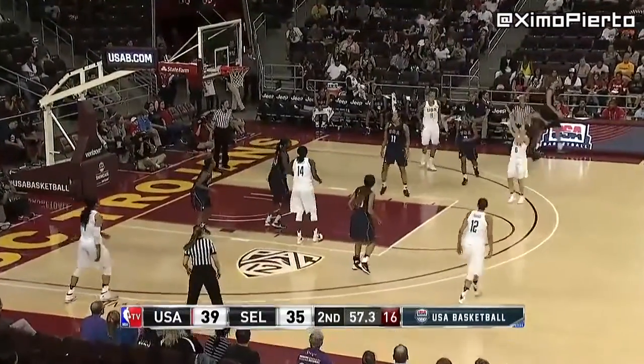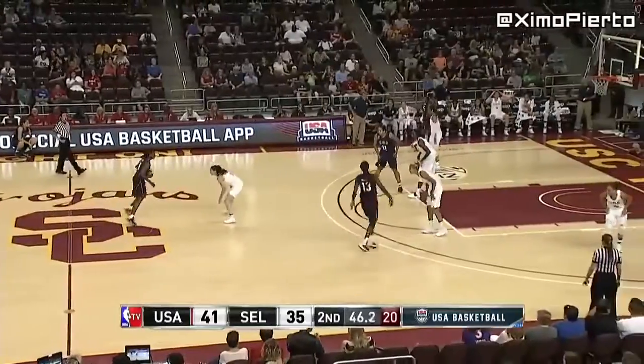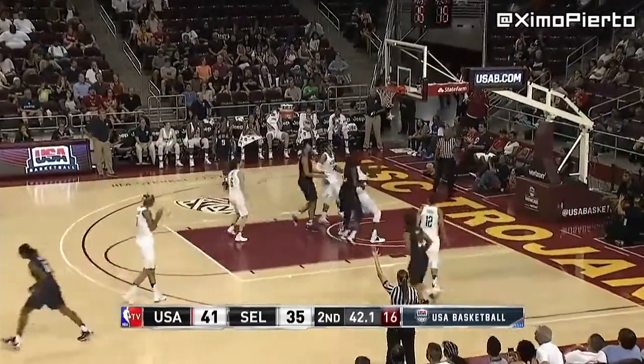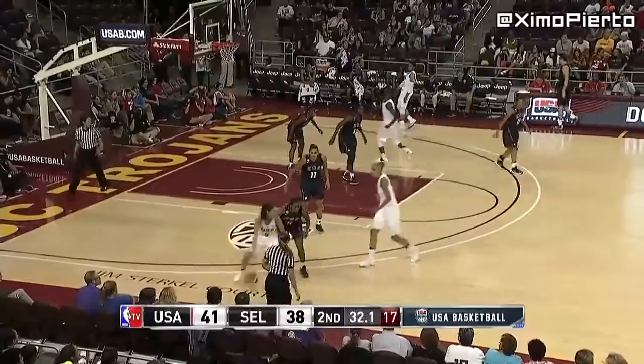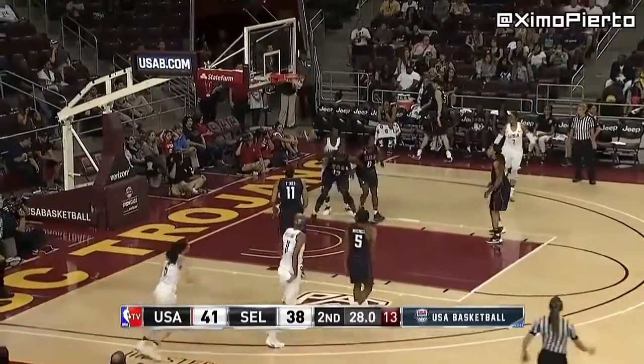Ooh, nice crossover. Come on, national team. Step out and shoot the three ball, or they can roll to the basket. It also puts a lot of pressure on the defense. Jewel Loyd continues to pour it on. She has been. Jewel Loyd with 10 points in this game.